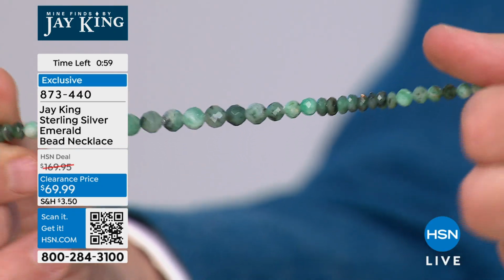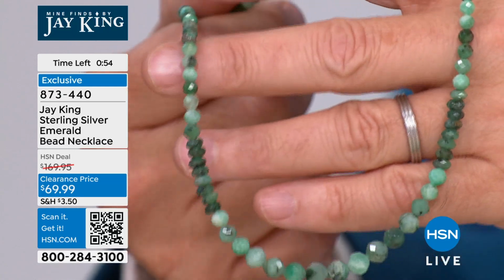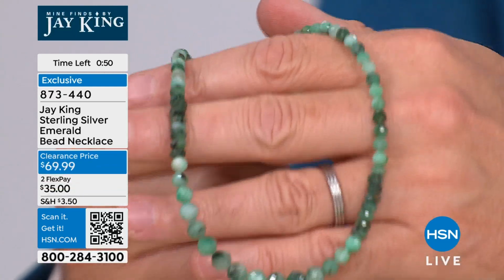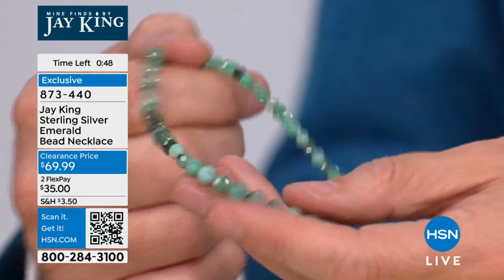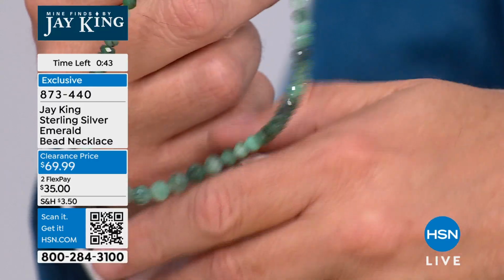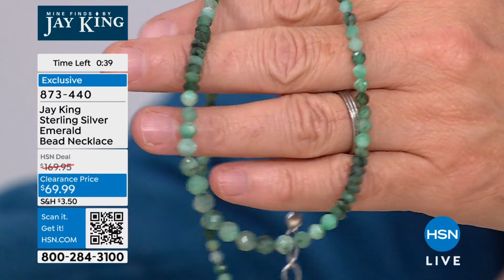I guarantee you, my beautiful British blonde wife, she collects emerald. She has good taste. No, she collects everything: sapphire, turquoise, all of it. All the good stuff. But she is really into emeralds.